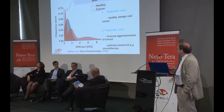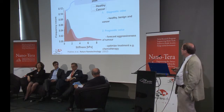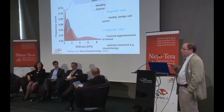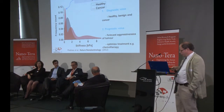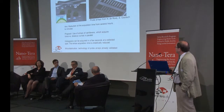And so that's in principle a technique which has been now quite far developed. But there is one disadvantage here. This whole procedure takes time. It takes about 3 hours to measure that with one single probe. So the idea is actually to do that quicker.